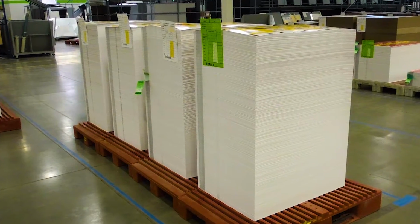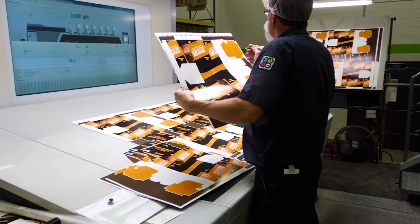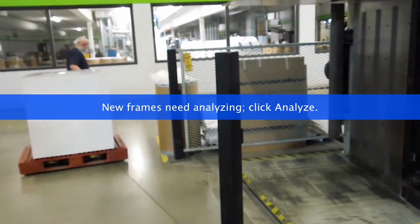Jeco pallets are designed for years of hard use and abuse in printing plants around the world. The Jeco design process ensures that the pallets can withstand years of use on the factory floor and in the warehouse.